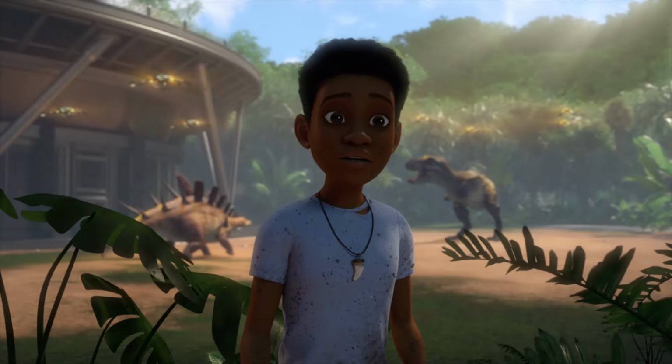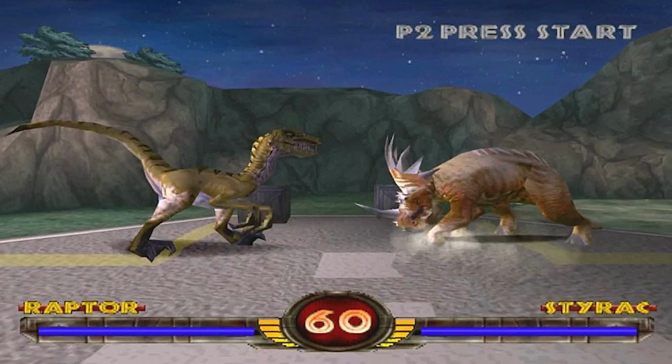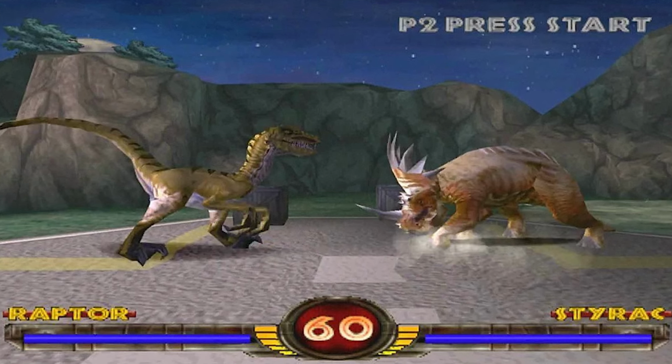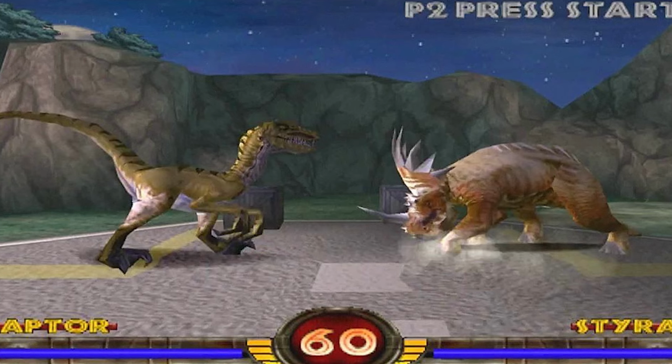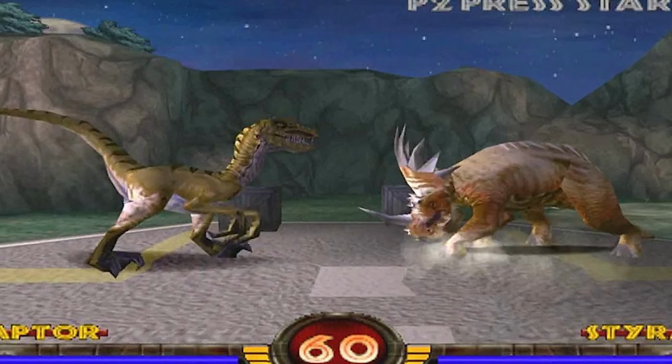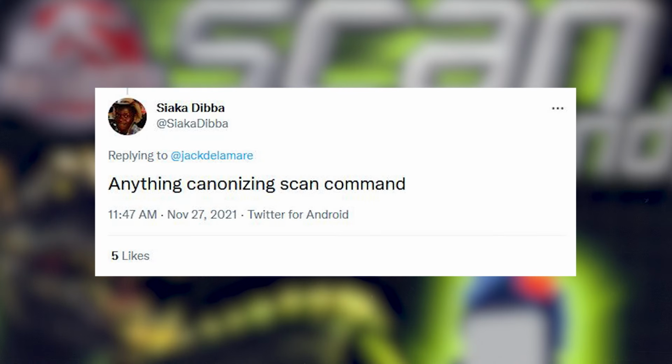So what we have here is dinosaurs fighting, looking very similar to the Jurassic Park video game WARPATH, where you get dinosaurs to fight. This is also a good time to mention that the whole season has references throughout to the Jurassic Park 3 video game Scan Command. Siaka, of course, finally getting his ultimate wish.